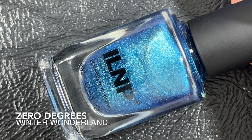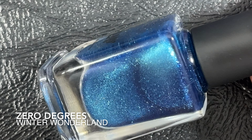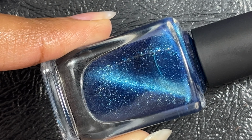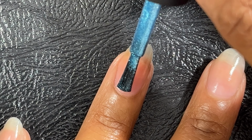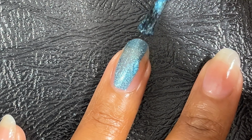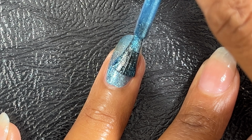Next is 0 Degrees. This is a midnight blue magnetic nail polish. 0 Degrees showcases an icy blue magnetic finish, but a striking shift appears once magnetized, revealing an illuminating aurora of metallic blue to teal sparkle.